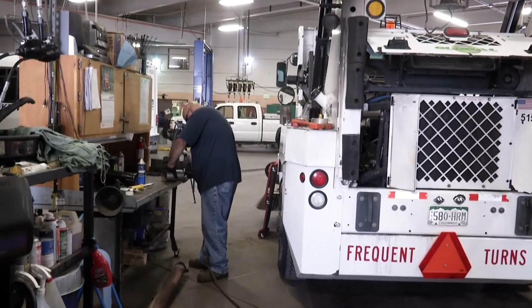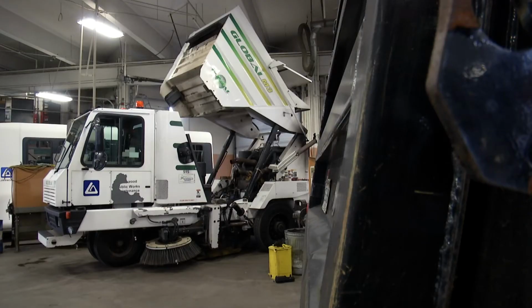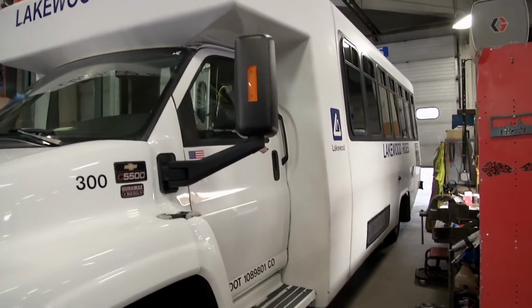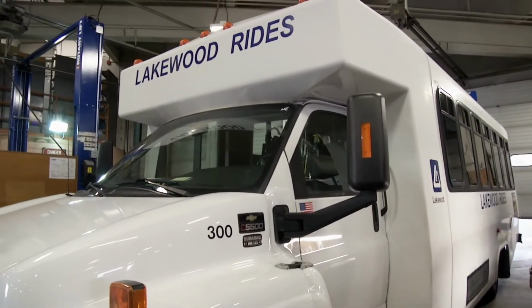So what types of vehicles are included in the city's fleet, and how large is the fleet? Well, we have a little over 600 vehicles and equipment, and that includes police cars, the very visible ones and undercover police cars, a lot of pickup trucks, dump trucks, those kind of trucks that push snow plows, street sweepers, animal control. Lakewood rides, it looks like. Lakewood rides buses, those are a big piece of our repair operation.